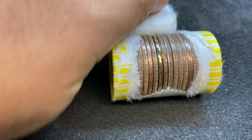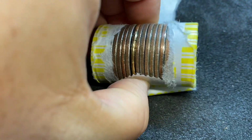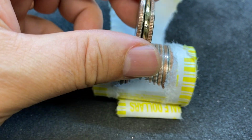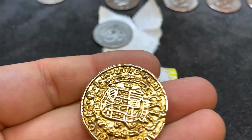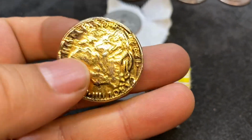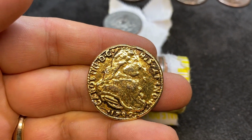It is probably some kind of weird token or foreign or one of these gilded coins that somebody has made that's not really worth anything, but I figured we'd check it out together. Okay, so now I am really intrigued. What in the world is this?